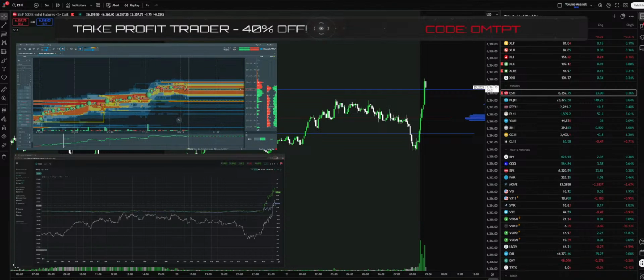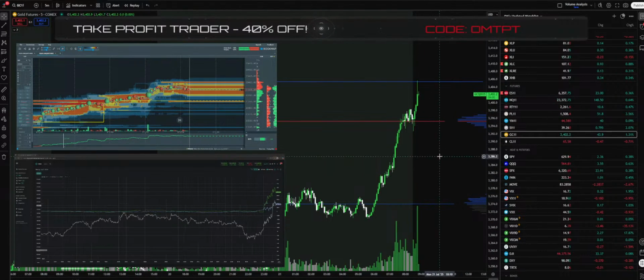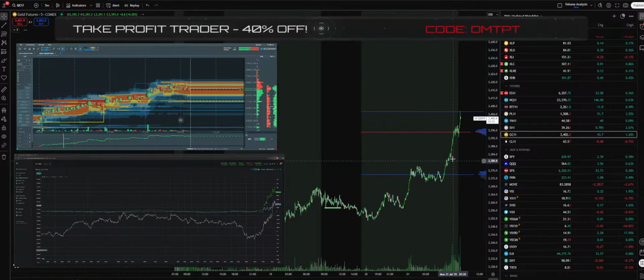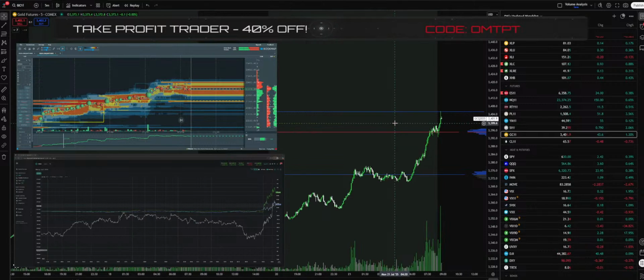Did gold just have a top wick with volume spike in the 5-minute? Let's go take a look. Let's go to the 5. Yes, they did. So we have a high volume top wick, which is 2 of the 3 criteria on gold. Keep an eye out. To get back under, you need roughly $33.99.